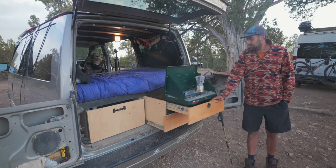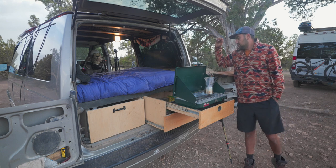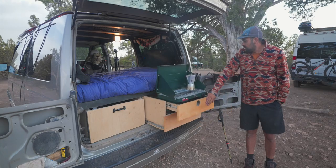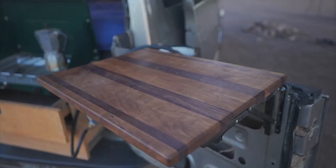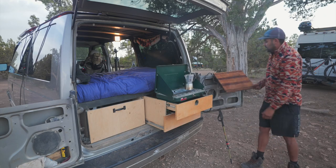This slides out really easily. And then in here houses pretty much everything you need to cook stuff. All my food, pots, pans, you name it, it's in there. This cutting board, me and my buddy made this actually when I was living in a school bus still, and repurposed it for my van on these barn doors that I was telling you about.